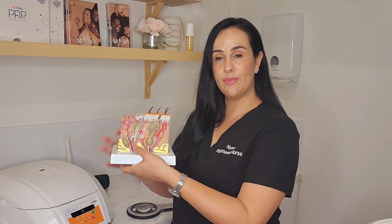We talk about the hair. So this is my lovely hair model here. My daughter thought it was a candle, which is very random, but anyway. As you can see here, you've got the hair. You've got the bulb of the hair. This is the hair shaft, and you've got the actual little hair that sticks out the top because it lives in this root shaft here.